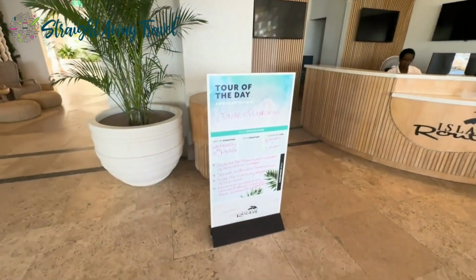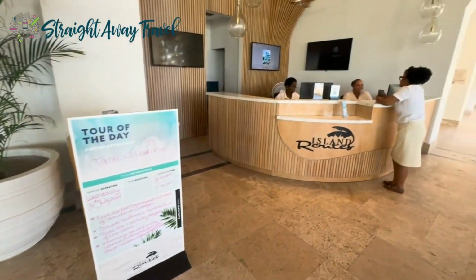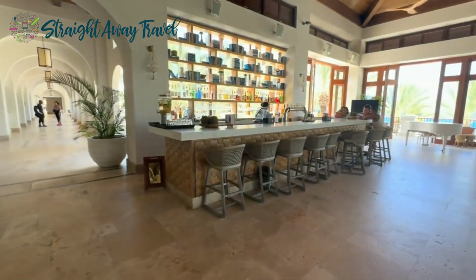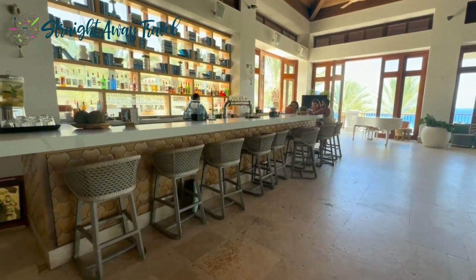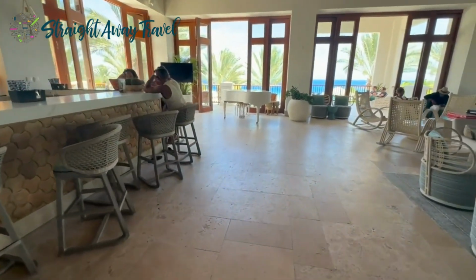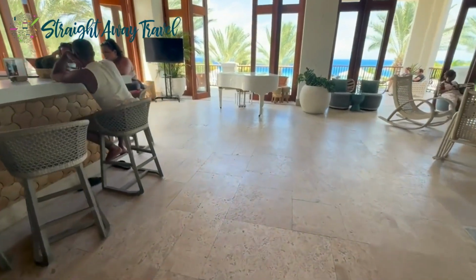And here's Island Routes. This is where you can book your excursions if you didn't book them ahead of your trip. Where you see the TV and the piano in the evenings, they do karaoke there. We had a lot of fun doing that.